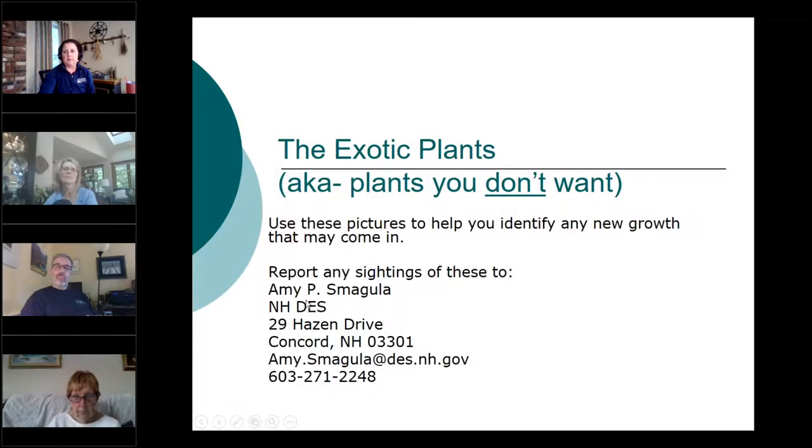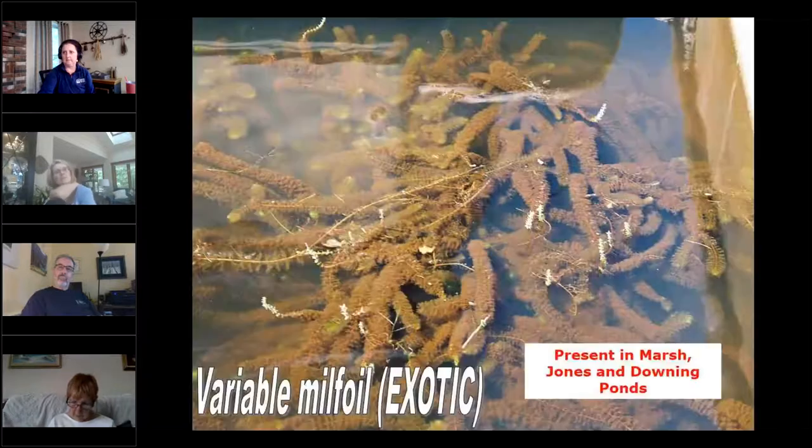All right, so we're going to move into the invasive plants now. And these are really the ones to hone in on in terms of early detection. So everything that I've shown you up until this point is all native. We're going to transition into the invasive plants first and then the invasive animals. And again, my contact information is in a few locations in this slideshow, so you can reach out if you want to triage anything.